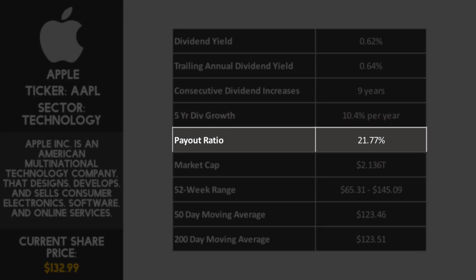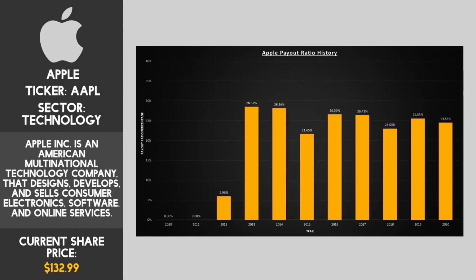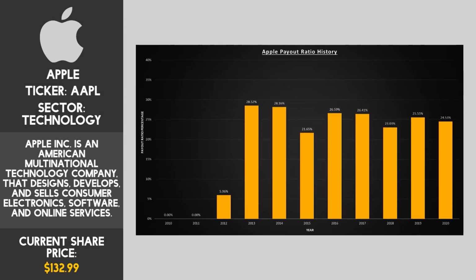The payout ratio is currently 21.77%. This just shows the proportion of earnings a company pays shareholders in dividends, and is expressed as a percentage of the company's total earnings. The lower the percentage the better, and I tend to consider around 80% as being a high ratio, so 21% is incredible. And if we look at the payout ratio history since dividends restarted, we can see that the payout ratio has been very consistent. The average ratio over this period is 23%, which I feel gives the dividend so much room to grow in the future.